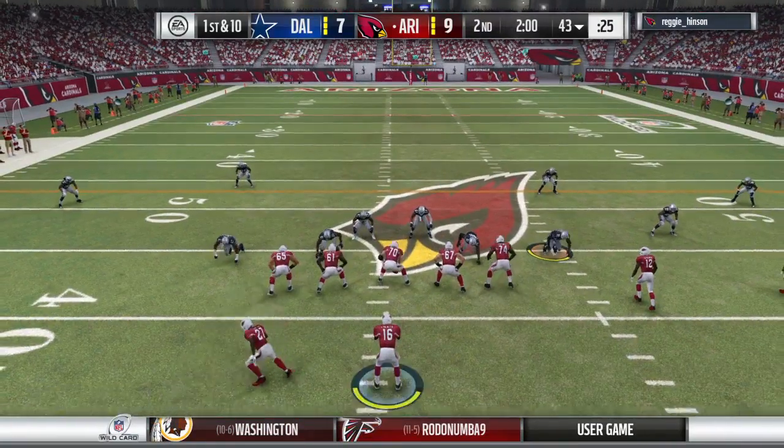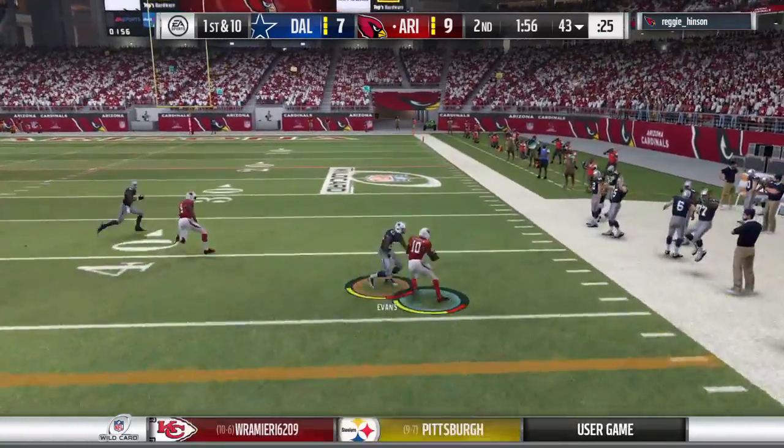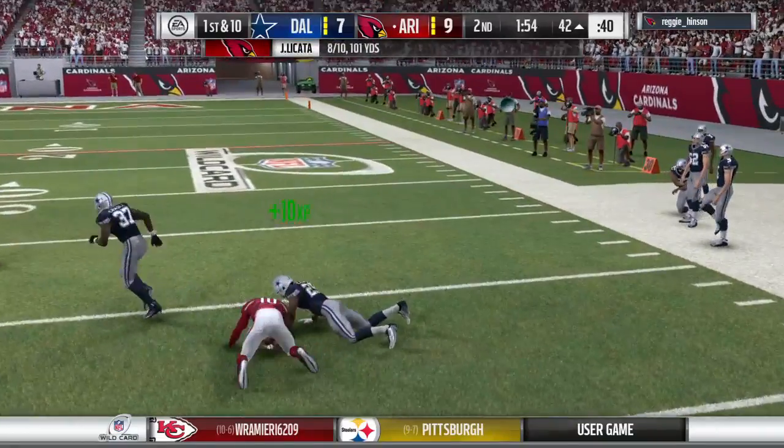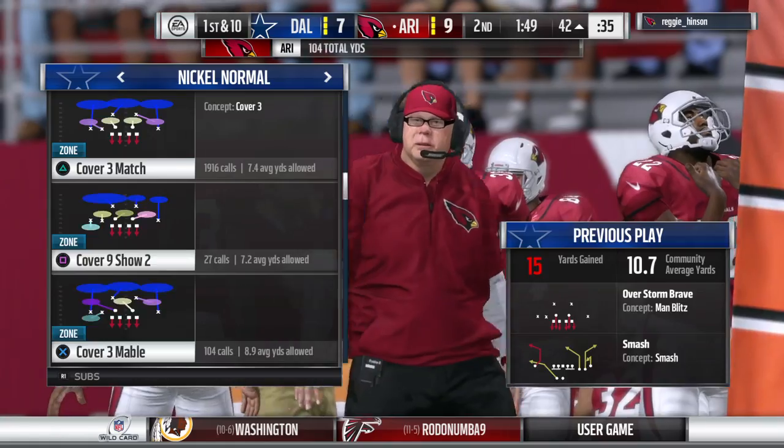Now let's go. Back to throw now on 1st down. Complete. Richardson has it. And taking it across midfield and inside the 45. And 15 yards there on the catch and run.